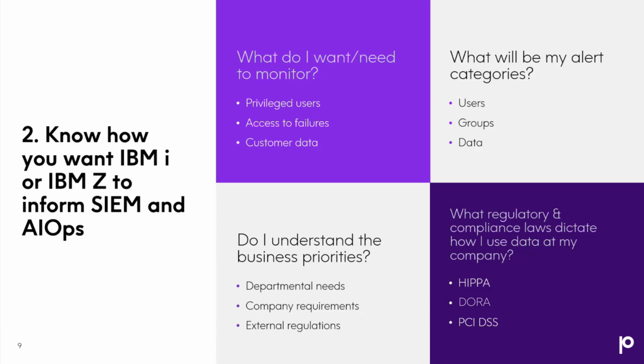And once you understand your legacy data, you want to have a plan for how that data will then inform your SIEM and AI ops platforms. You want to ask yourself questions like, what do I want or need to monitor? Am I looking at privileged users, access failures, am I looking at customer data? Then you'll ask yourself, what will be my alert categories? Are alerts going to be around users, groups, or just the data itself?